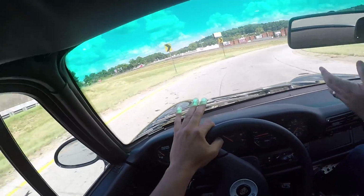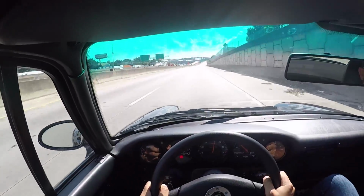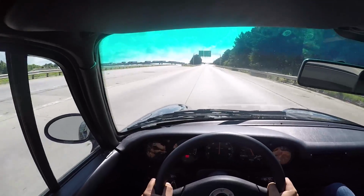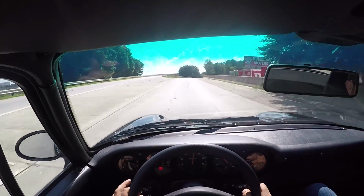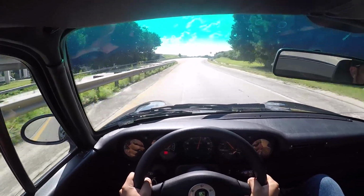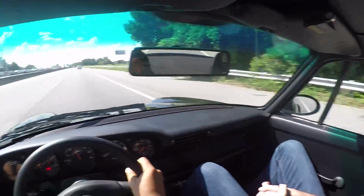So let's see what this rear engine car does. Just give it a little bit of spin. Whoa! Oh, that's great. Yep, there we go. That's a gear. Real nice. That puts a smile on your face every single time. It revs pretty quickly. Yeah. I mean that tach snapped pretty quickly. God, at 4,000 RPM, it just really gets a nice little throaty growl, doesn't it?